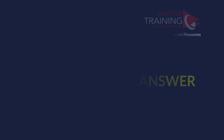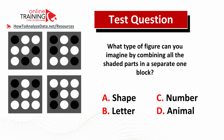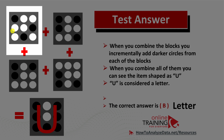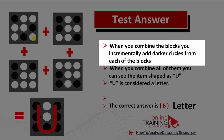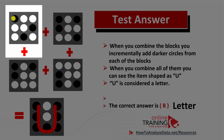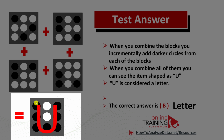Did you come up with the answer? Let's see how we can solve this challenge and get to the solution together. The tricky part here is combining all 4 blocks in your memory and using your imagination to come up with the final answer. But when you combine the blocks incrementally, you add darker circles into one single image. The final image here in the sequence represents all darker circles added in one image. And as you can see, the shape of the darker circles represents the letter U.